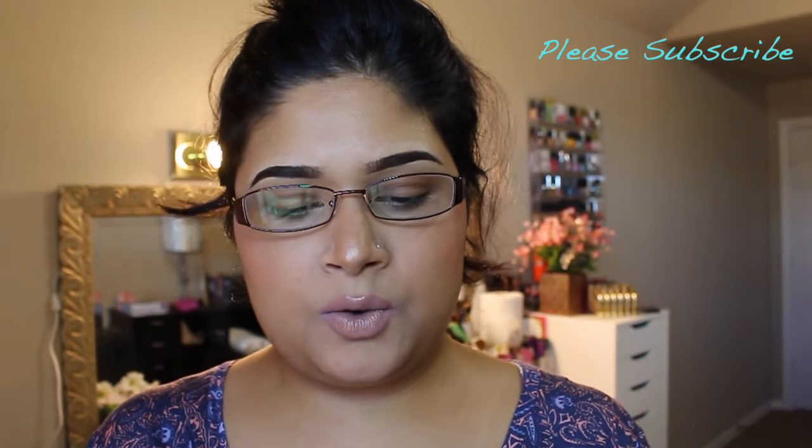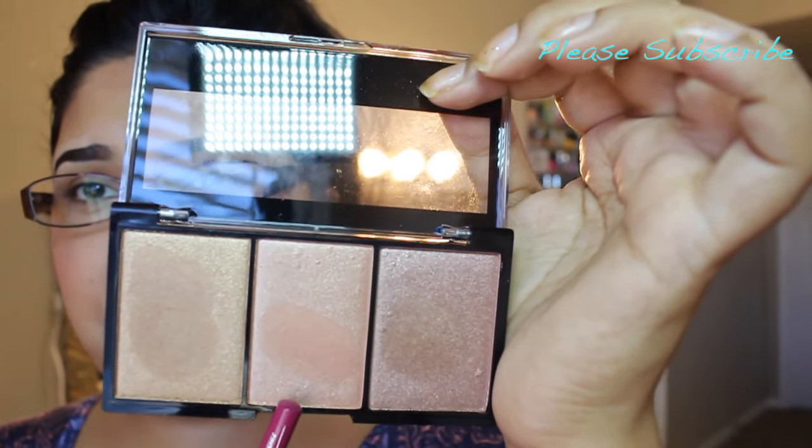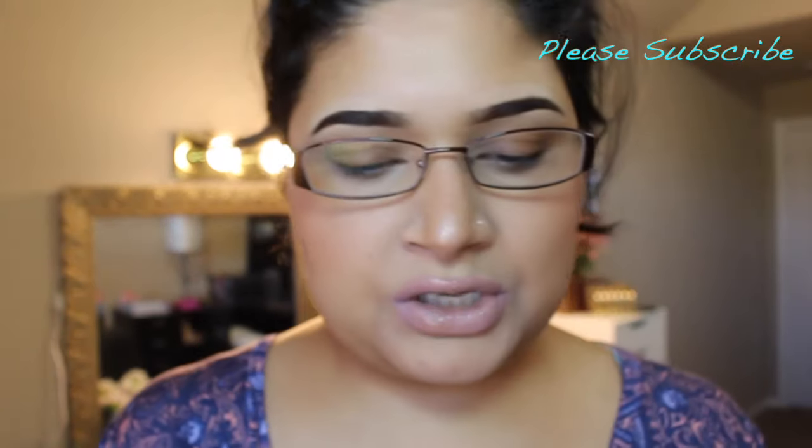The second thing I got was the City Color Highlight Trio. This is the gold one, then this one is more like a champagne, and then this one is a bronzy, coppery highlight. I'm going to go ahead and do a swatch for you guys.